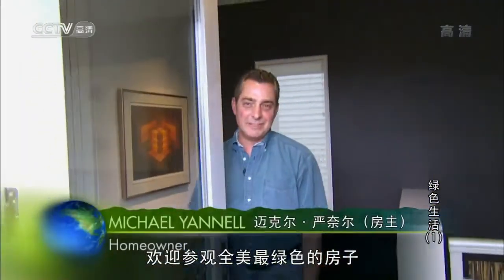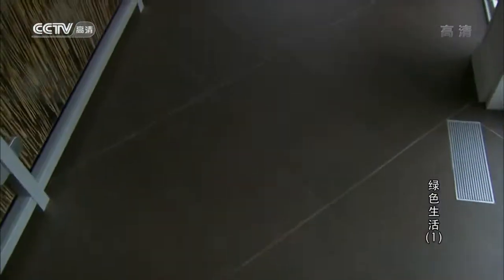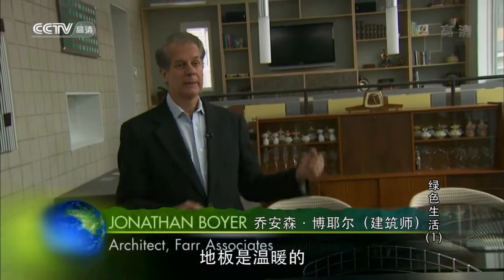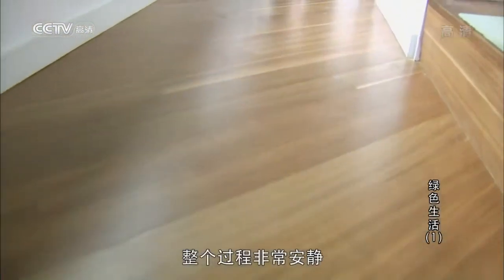Hey, welcome to the greenest house in America. Let's take a look at the inside. The floors throughout the whole house are concrete with radiant tubing through them. The floor is warm. The heat pumps that we use in connection with the geothermal are giving energy to the floor. It's very quiet.